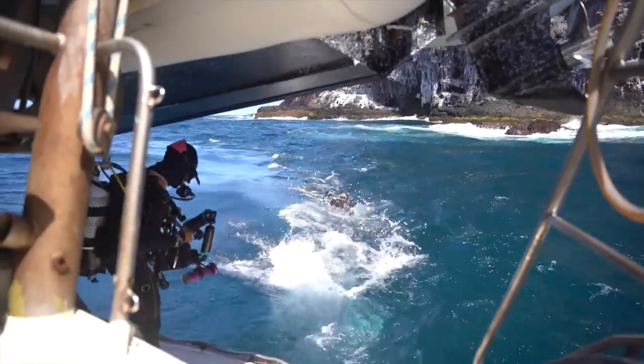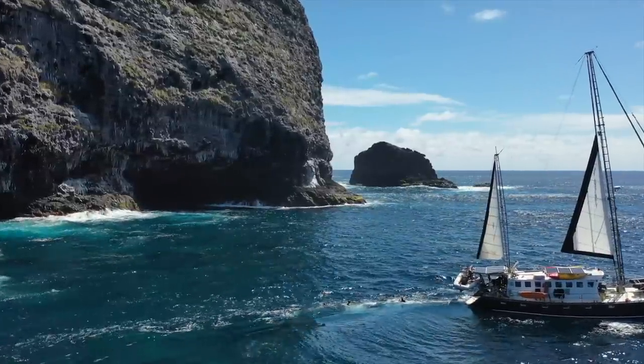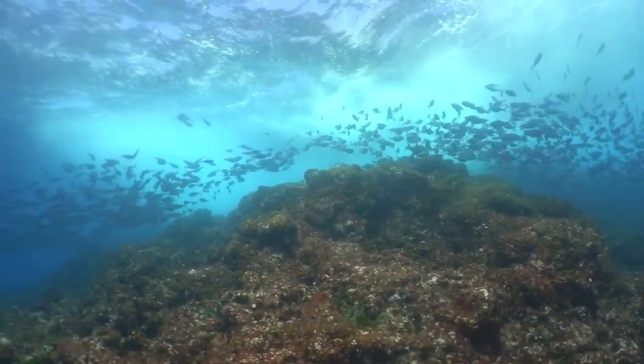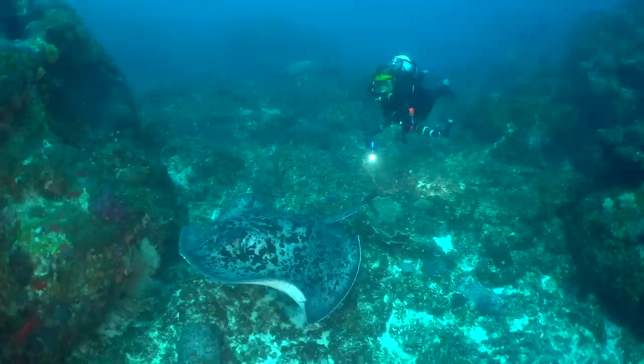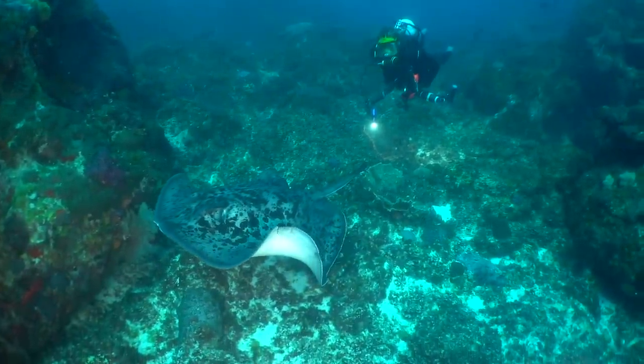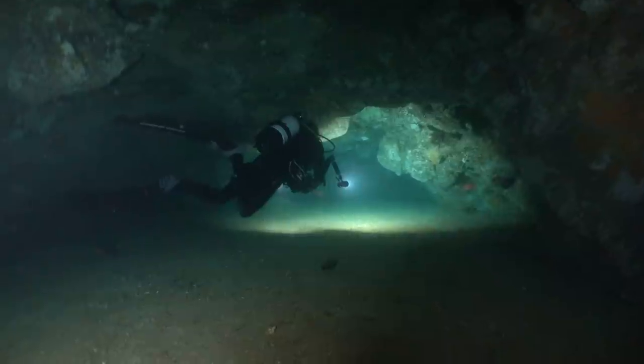And that's why we're here. Our plan was to spend time encountering the mysteries of the deep that lies below. The weather window that we'd eagerly been waiting for had arrived, and we set sail. We dive it until we're too tired to dive anymore, and what we found was far greater than what we could ever have imagined.